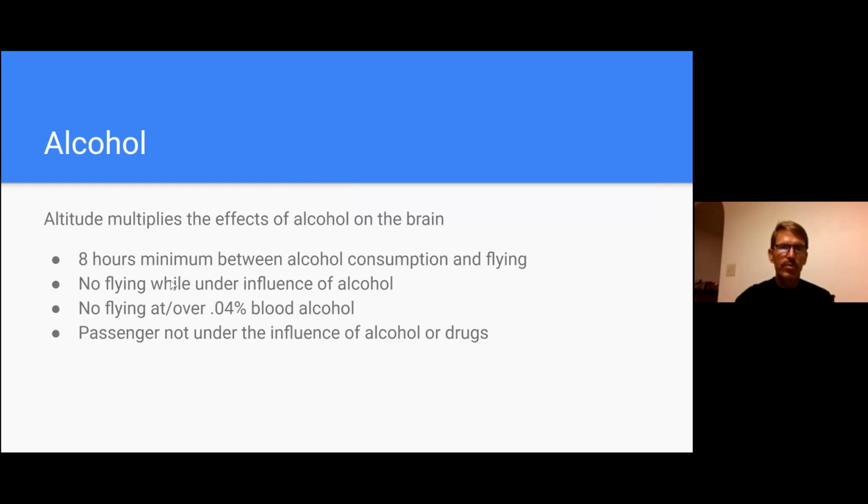Alcohol: you want to know what the FAA rules are on that. So 8 hours minimum between a drink and flying. Also understand that it's no flying under the influence of alcohol. So if for some reason you're still not right after 12 hours of drinking, you're still subject to the FAA rules. No flying at or over 0.04% alcohol, and you're not allowed to carry a passenger. So if you're taking someone up in the backseat of a sailplane, they can't be buzzed. They can't be high. That's against FARs.